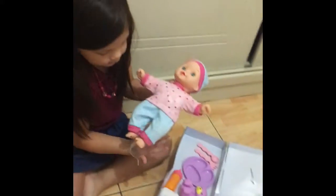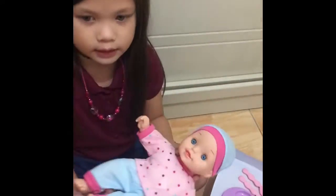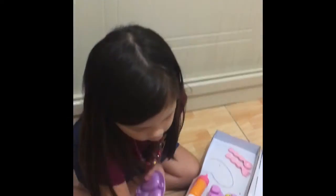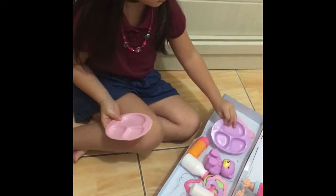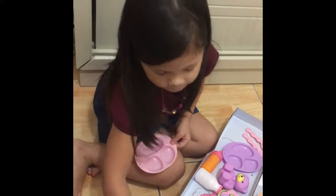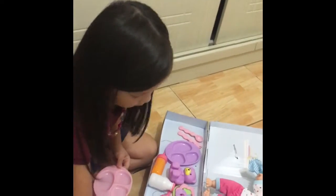So okay guys, it's already open, but there's more in this because Mama didn't get it. So I'm gonna give it to Mama and she's gonna take it. Yeah. And we already take this and also this. The purple one belongs to the pink spoon and fork. And the pink one belongs to the purple one.